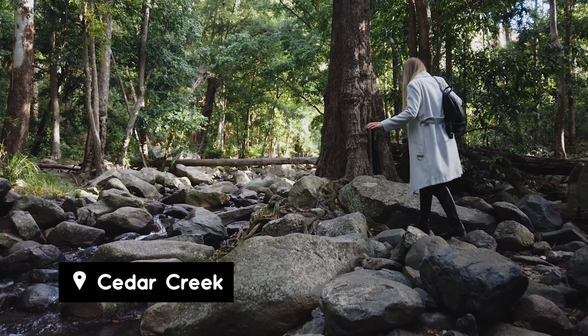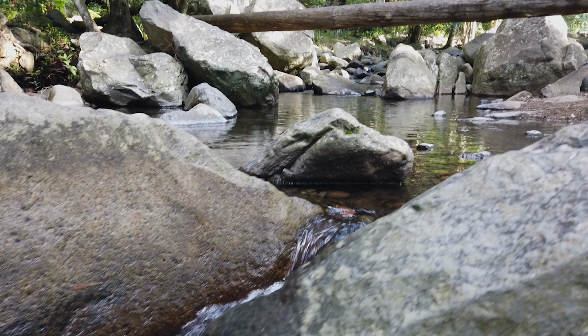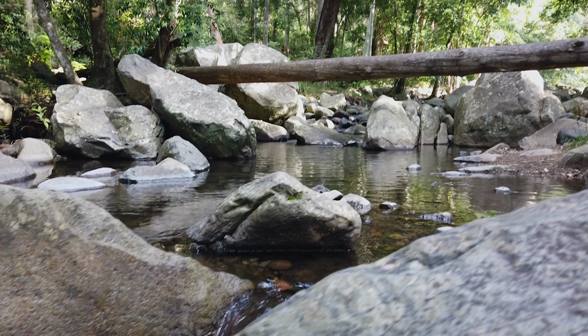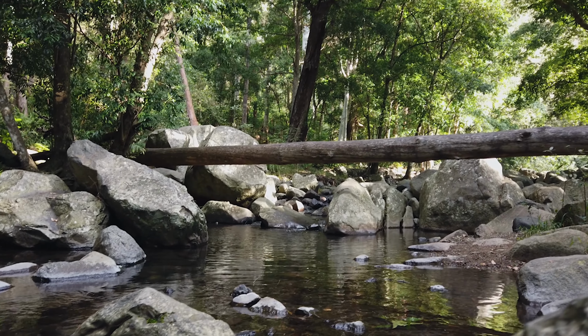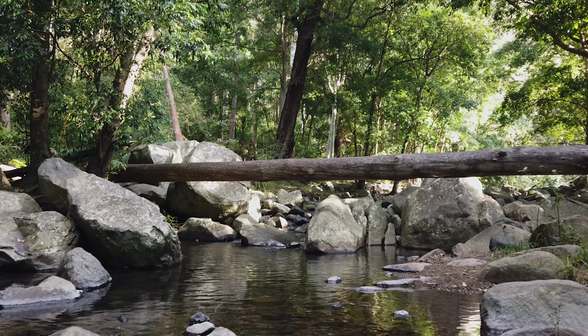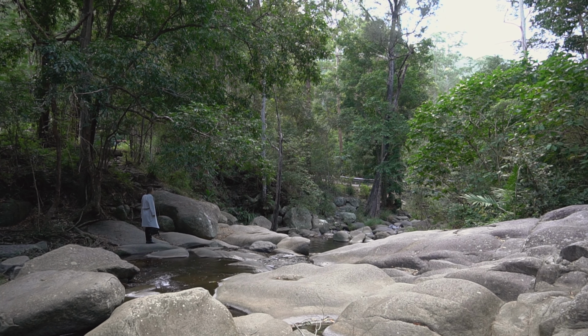Welcome to Cedar Creek. Now this place is beautiful. Matt and I have been wanting to come here for many, many years. I always see it pop up on Instagram and in Brisbane things to do vlogs over the years. Now, it's really popular in summer. There are some swimming holes somewhere. I don't know where. We've gotten out here and there's no cell reception, so I can't check where the exact swimming holes are. But the creek itself is just beautiful.